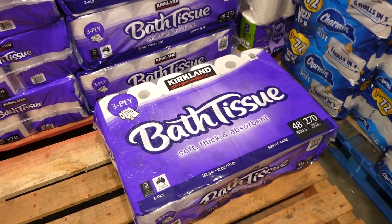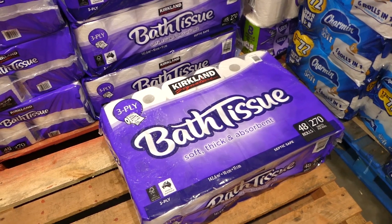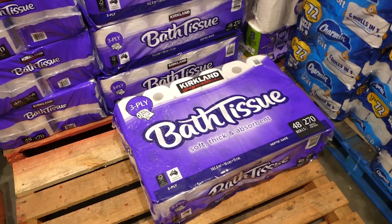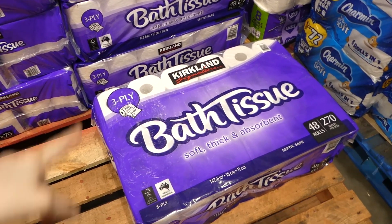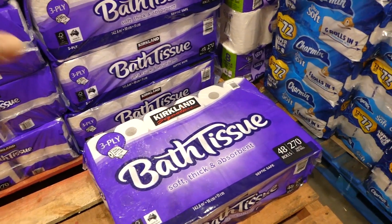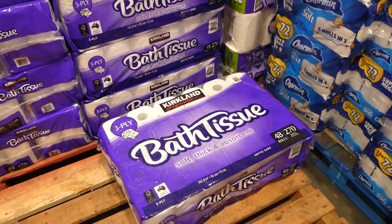Also toilet tissue is important to have on hand, especially if you don't have running water. You have to have some way, or the flushable wipes. Those are another option, or using baby wipes as well, because you can just toss those. So this is 48 rolls of the 270 sheets for $25, and this is the Kirkland Signature one. There's 4 12-packs in there, so you don't have a bunch of open cases. You could always take one of the 12 packs out and put that where your supplies are.